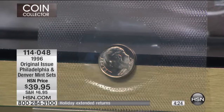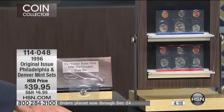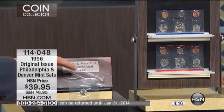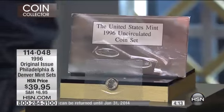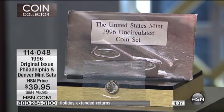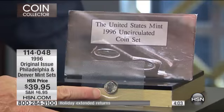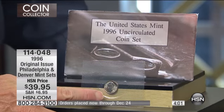It is only available in this mint set. They didn't release any into circulation. They didn't make any in proof. They didn't make any in anything else other than right here in this package. Normally when you buy a 1996 mint set, that coin is not in it. Because of all of the Roosevelt dimes ever made by the United States government, there is one and one only with a W or West Point mint mark. And it is this one right here.